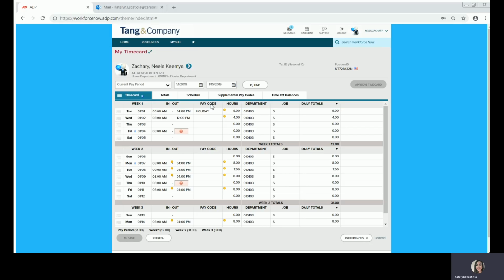If I was this employee and I clocked in on Friday, but I forgot to clock out, what I have to do, and it's my responsibility, is to leave a note for my manager or supervisor, let them know what time I left, let them know why I was missing a punch, and ensure that that communication is done through ADP so that my time and attendance supervisor can make the necessary changes on my behalf. Let's talk about how to do that.